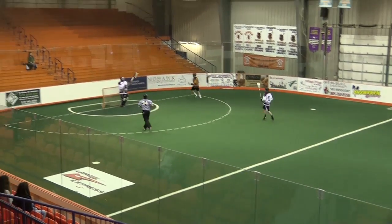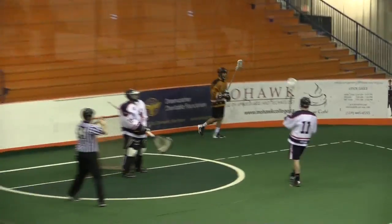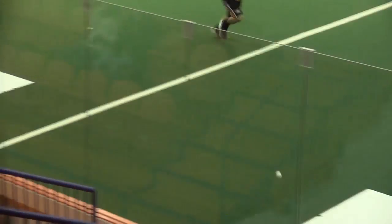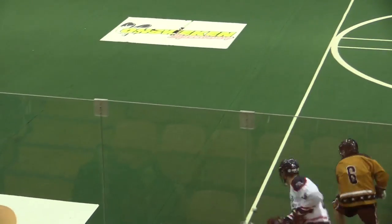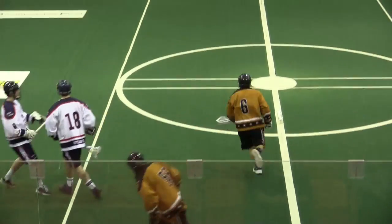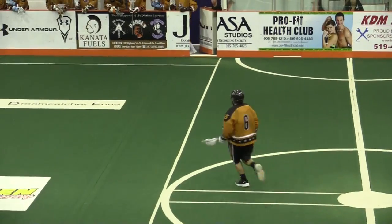So St. Catharines will start it deep in the corner with Brian Neufeld. Neufeld tried to rush and feed that one quickly through Jordan Johnson. Ball's now back up top. A legal minor interference called. St. Catharines takes over.